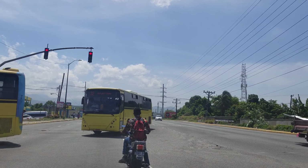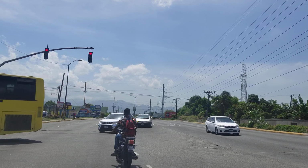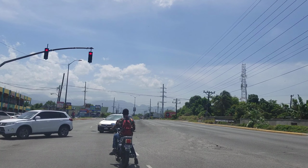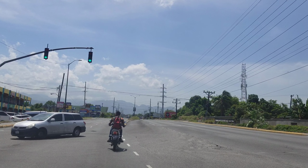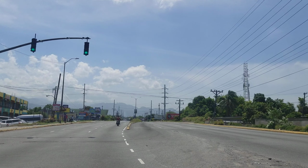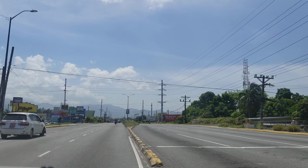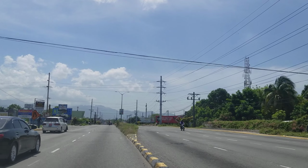Now, the government announced recently that, let's see what this motorbike is going to do. Unbelievable. The government announced recently that they are going to expand the bridge on this side to 3 lanes so that you don't have this bottleneck.